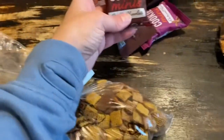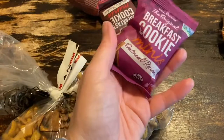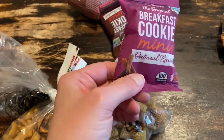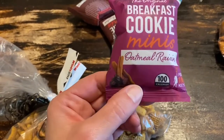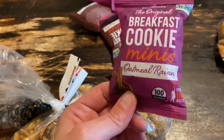And then these little breakfast cookies, they had double chocolate and oatmeal raisin. I just thought, especially for the teenagers, Allie's bus now comes at 6:30 in the morning to take her to her new school, so these might be good for her to grab.